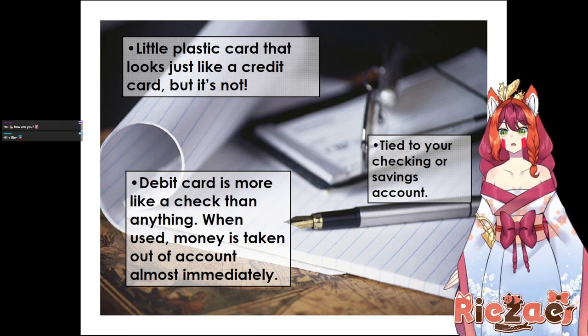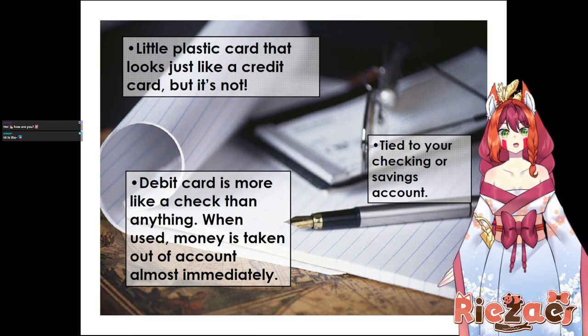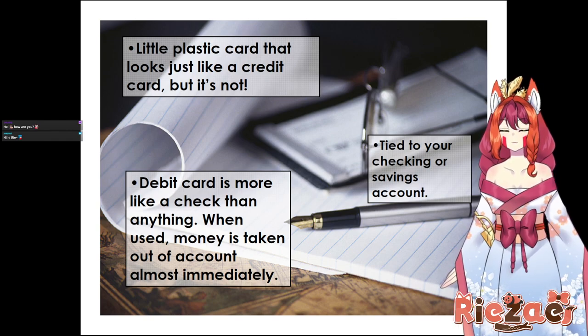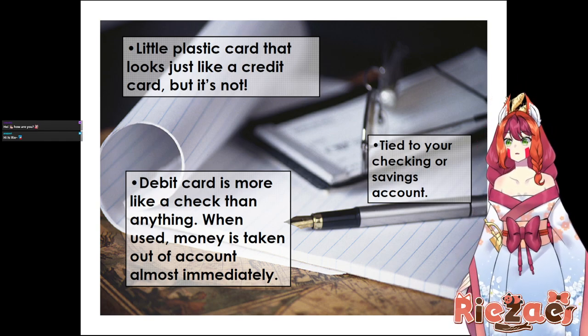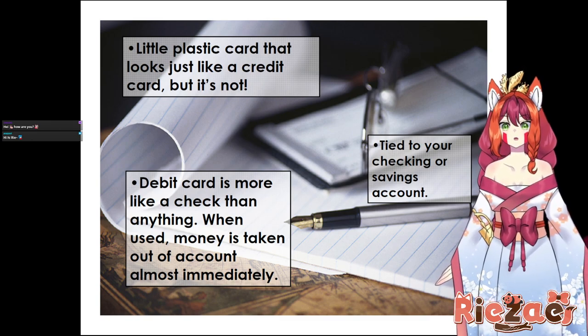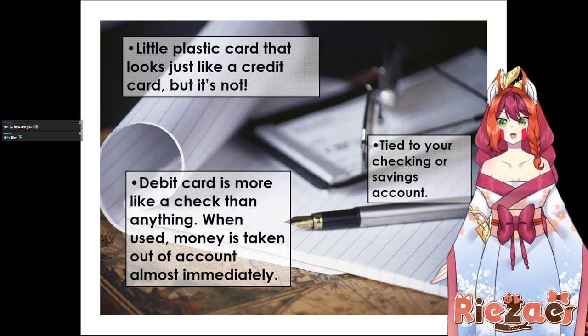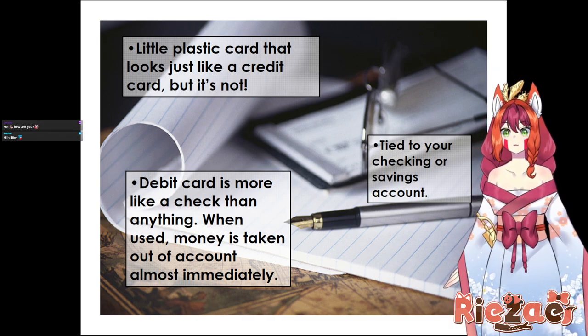So these are a little plastic card. A debit card is a little plastic card that looks like a credit card, but it's not. So it is tied to either your checking, your savings account, or both. There are some banks, like here in Ohio, Huntington Bank, for example, it will pull from your checking account first. But if you go over your balance, it'll then pull from whatever you have in your savings.